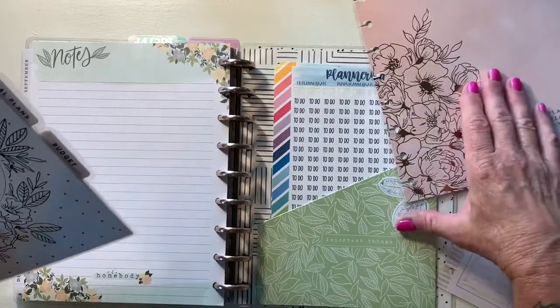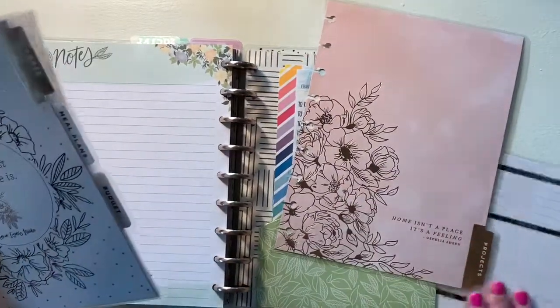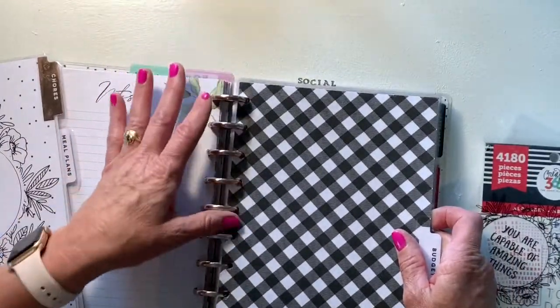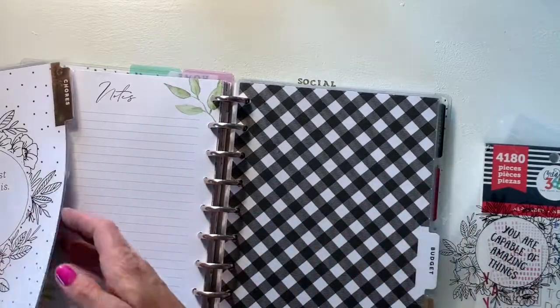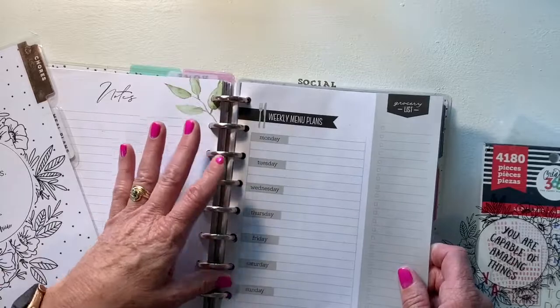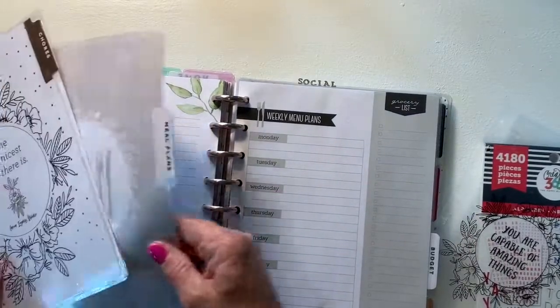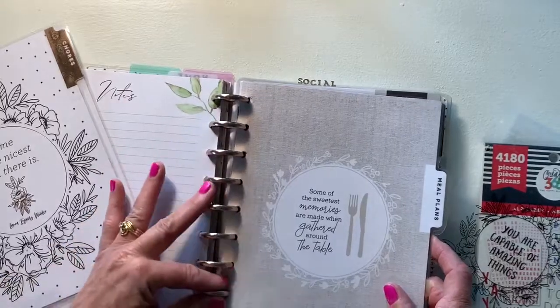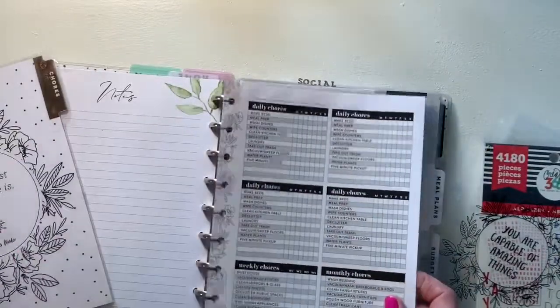And then the projects one. So I'm going to put those in. I don't usually do my budget stuff in here, but I'm just going to pop it in there anyway. I do use the meal plan. And I'm going to get more in depth with you guys on planning.